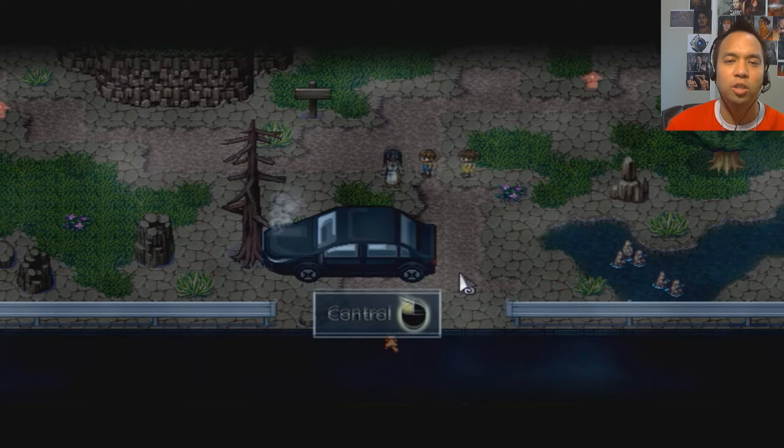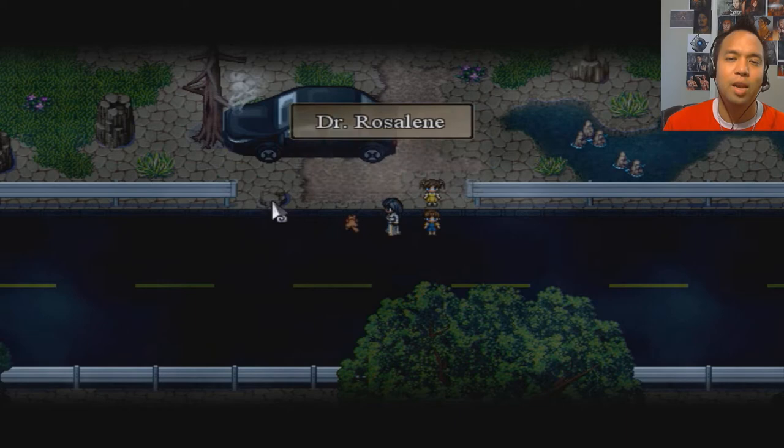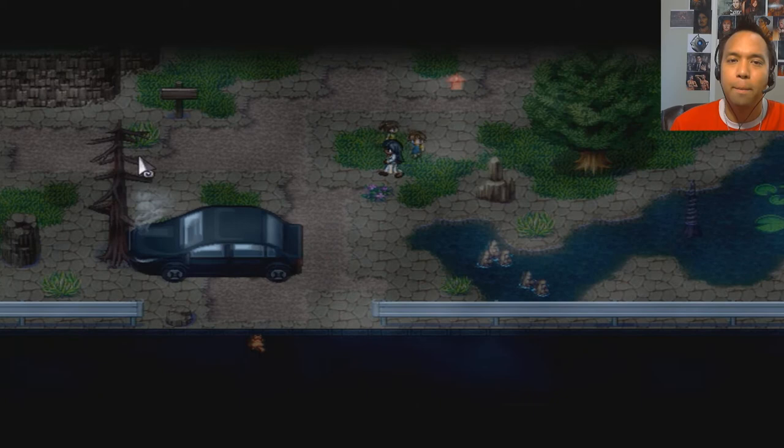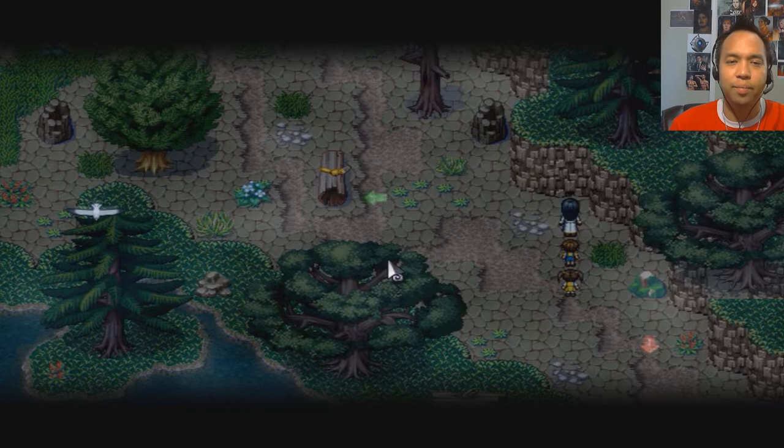All right. Who ran over the squirrel? Skull. Also not me. Not my fault. A smoking hot car. Yeah, I know. All right, let's get to that lighthouse. One of the portraits was that lighthouse. Ooh, a squirrel! Yes, a golden squirrel.